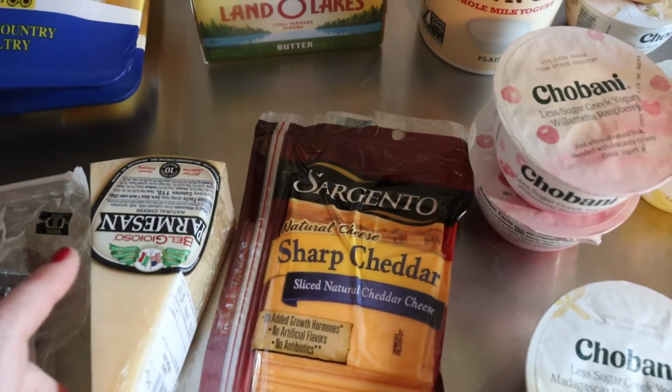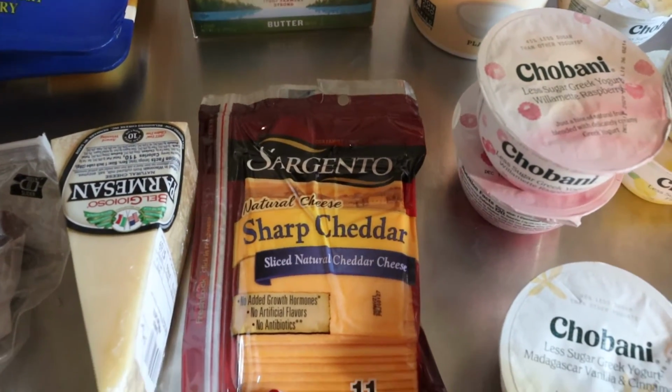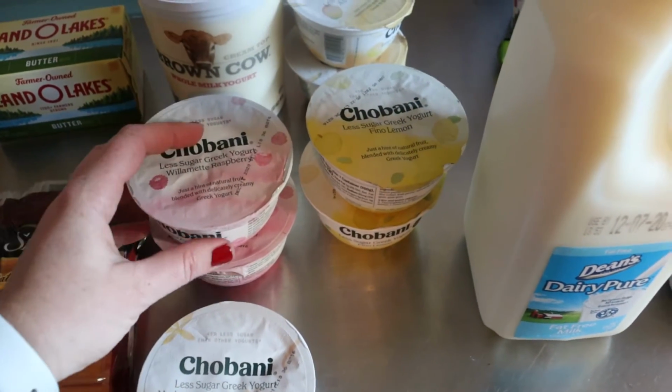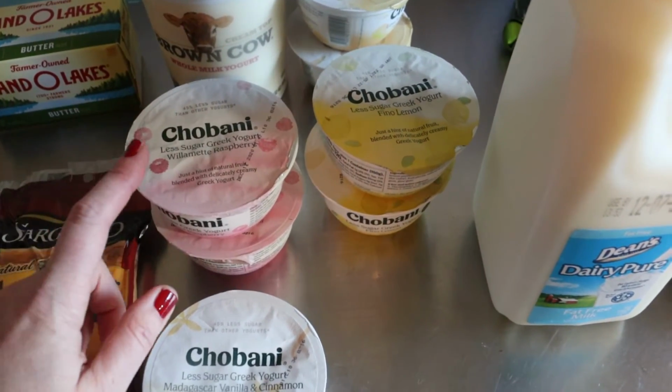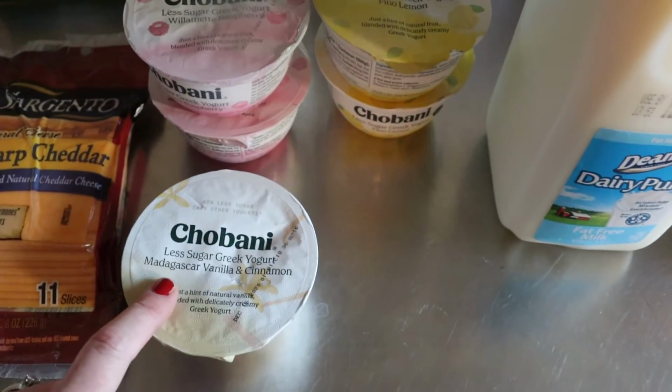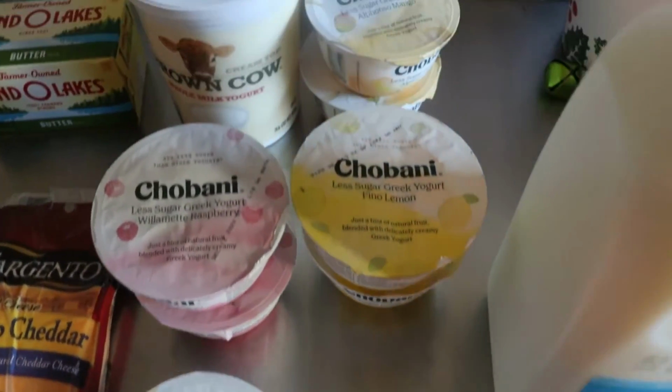We got a block of Parmesan. This is for a recipe I'm making this week. And then some sliced cheddar for lunch sandwiches. And then I got my typical Chobani low sugar Greek yogurt. I got a couple raspberry, a couple lemon, a couple mango, and then a vanilla and cinnamon.